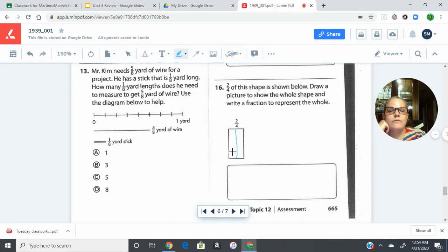this is 1/4 and another 1/4. 1/4, 2/4. What do we need to draw to finish that shape, to make the whole shape? And then what fraction will represent the whole? How do we write a fraction to show one whole?